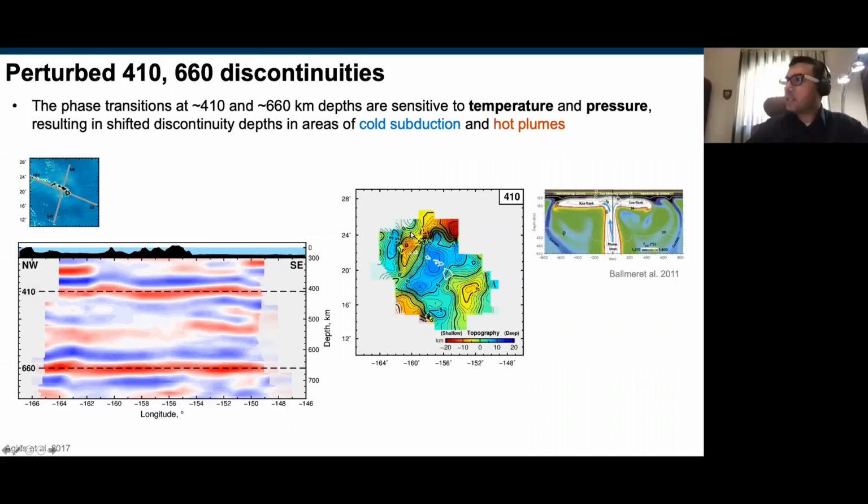This is very interesting, and it matches geodynamic models. So in this model, we can see that there is a plume stem beneath Hawaii, and it predicts that there is a cold curtain sinking back into the mantle. And this curtain around here is what we see around the islands of Hawaii. So this is a very nice example where there are geodynamic models matching with the data that we have for Hawaii.